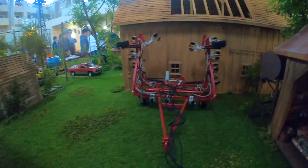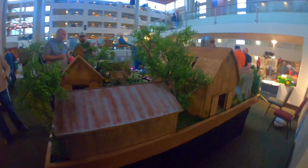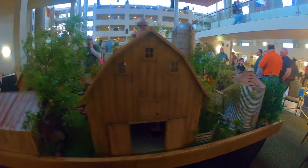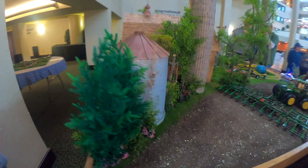And I've said it before and I'll say it again, I would not want to be a judge at this, because everybody did a great job on these farm displays, and I would hate to have to make that decision and decide which one I like the best, because I thought everybody did a phenomenal job.